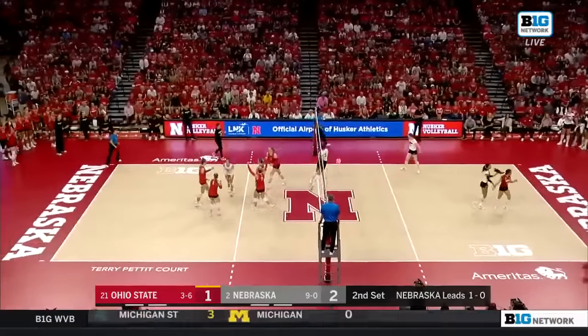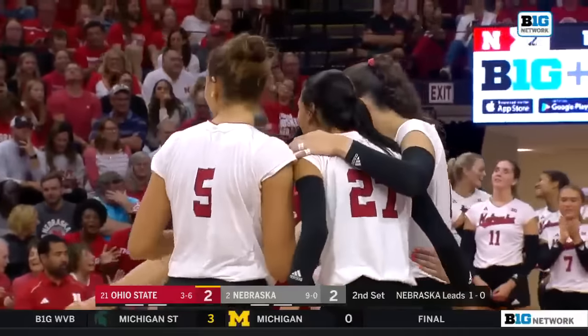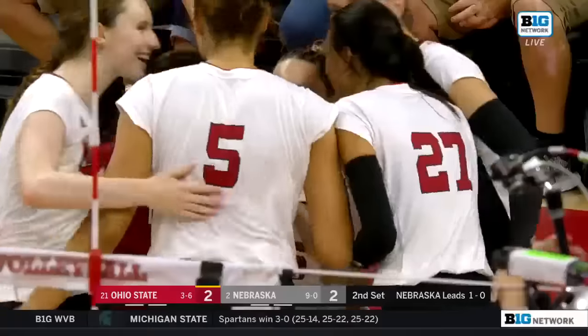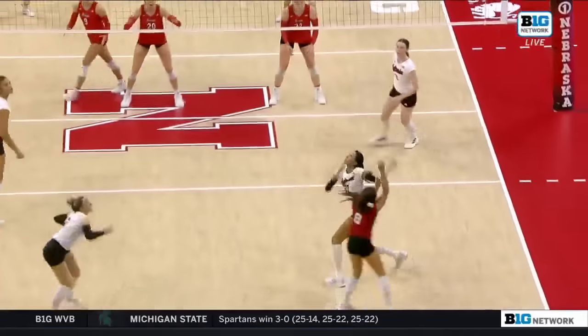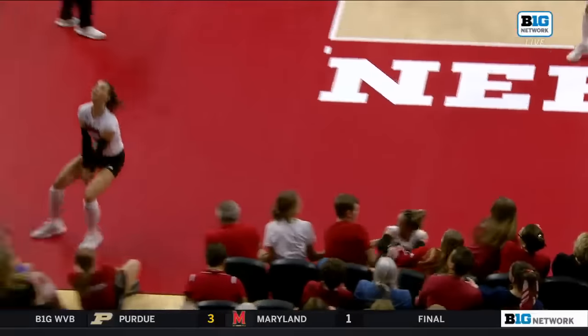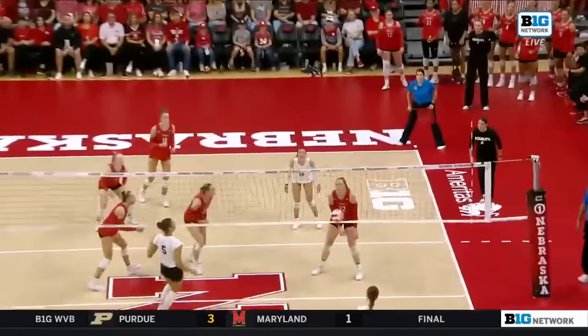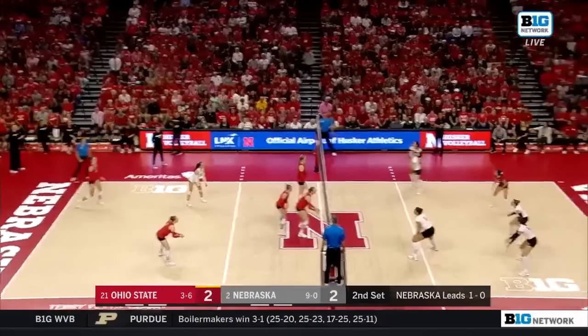Is it going to get over? It doesn't. Point for the Buckeyes, but great hustle into the front row. That's what you'll see from Nebraska. It is big hustle play after big hustle play. Amazing effort on this last play. Lanny Choboy, she does this so often, just running in the stands, no regard for her body. She's willing to leave it all out there.